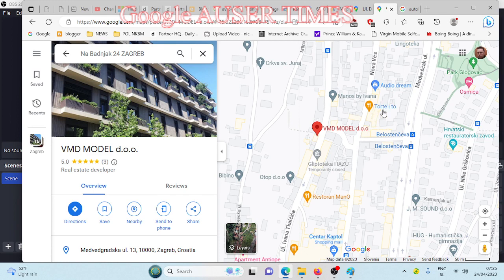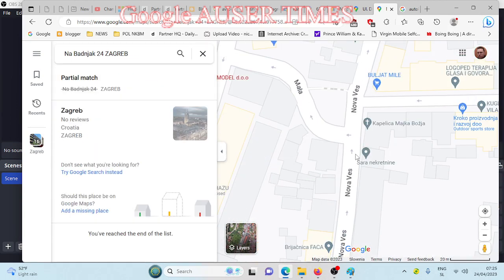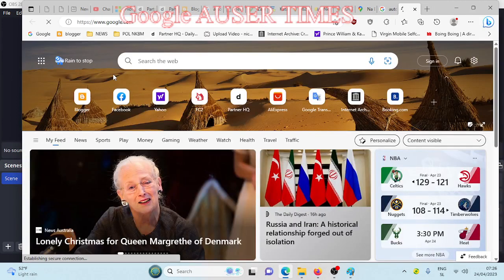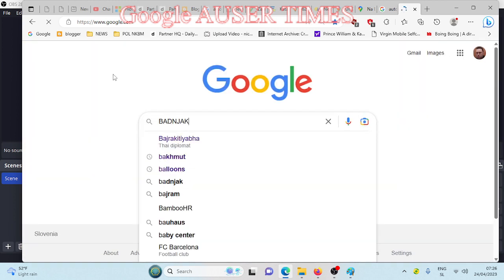And I remember this company here, Torta, all this place, changed the name to, what is it now? Nova Vis, whatever. Before it was Nabadnyak, and I don't even know what exactly Nabadnyak means. Let me see. I think they were teasing me with it. Let's see this stuff here, Nabadnyak.